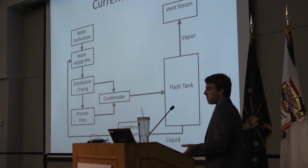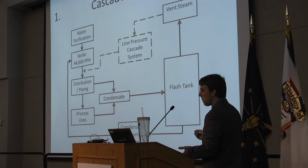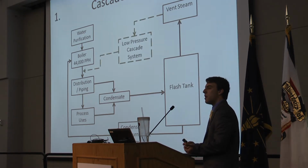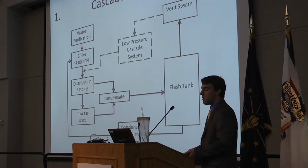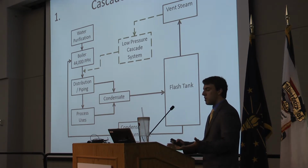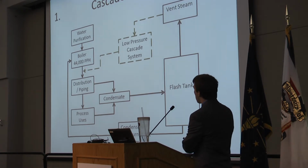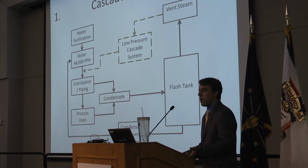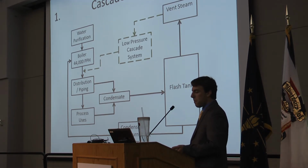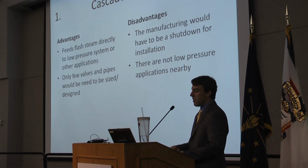The cascade system takes this vent steam from the original system and, instead of piping the steam to the atmosphere, pipes it to a manufacturing use, a low pressure use somewhere else in the system. So in this case, I drew this line back into the distribution and piping system because it would be used in a low pressure use somewhere. However, Bristol-Myers is unable to find a low pressure use for this steam.